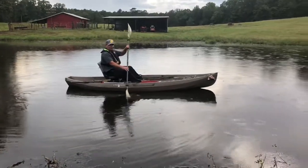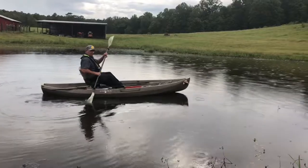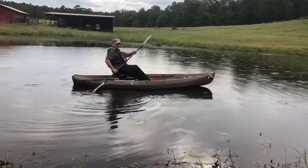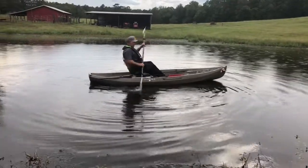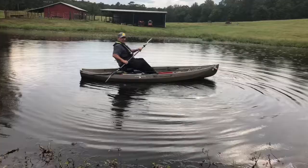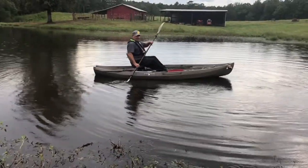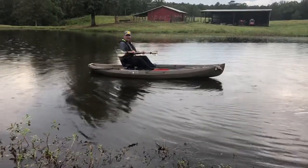It's very easy to maneuver your kayak. Now you want to say, how am I going to back up? Turn your paddle this way and then back up. Very easy to do. Now, a lot of people just like to fish with one paddle, but I fish with both.